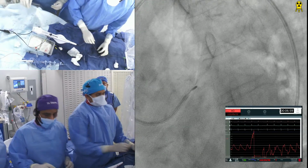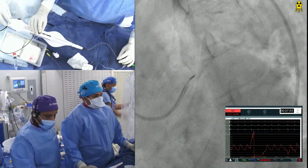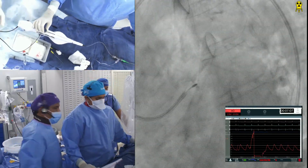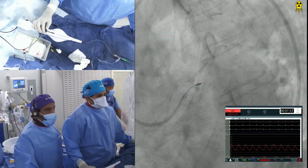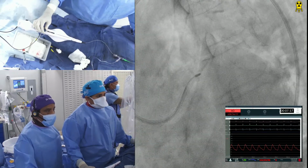Same over 3 points. And on diagonal light tap, good. Now ready to rock and roll. It's quite an angulation. Yeah. Well, that exactly is the point. We wanted to show how these devices have come across.